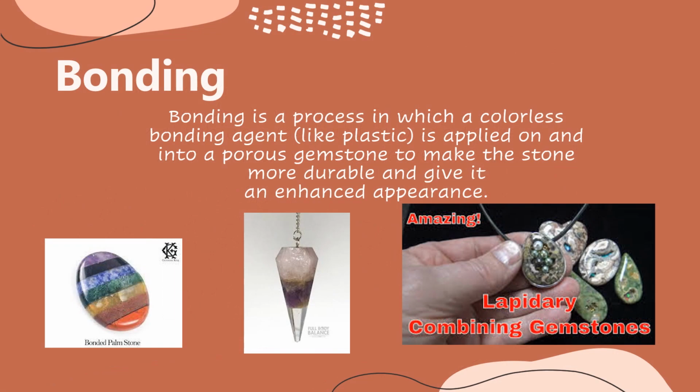Bonding is a procedure in which a colorless bonding agent like plastic is applied on top and into a porous gemstone to make the stone more durable and give it an enhanced appearance. Often use epoxy resin, which works well on stones both large and small.